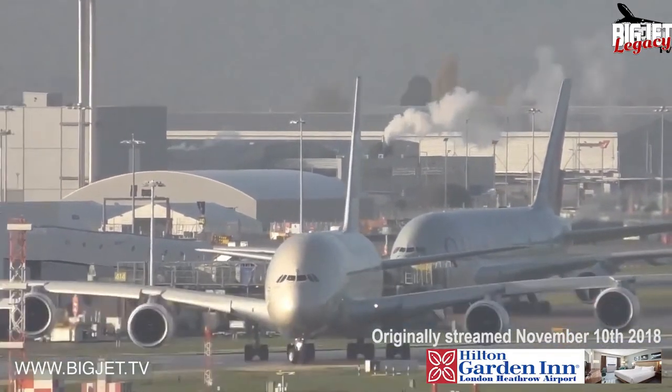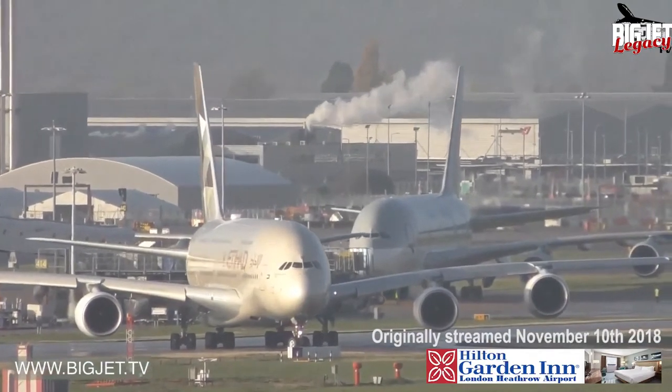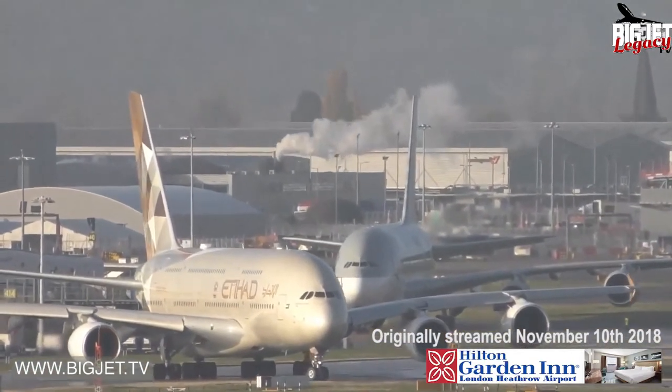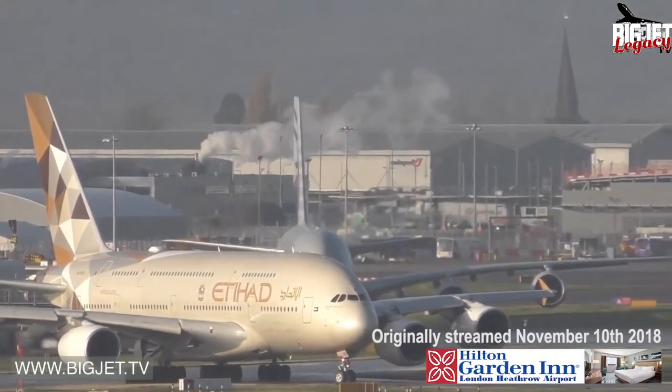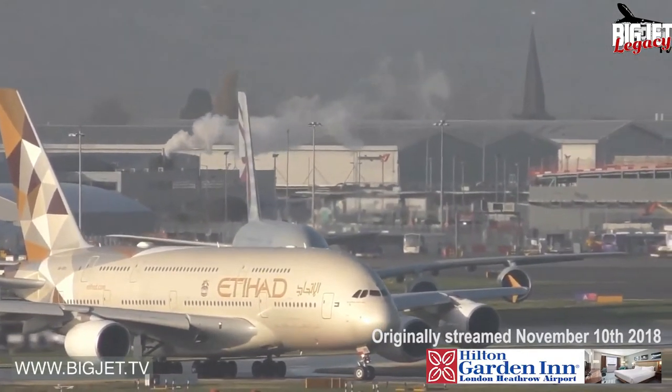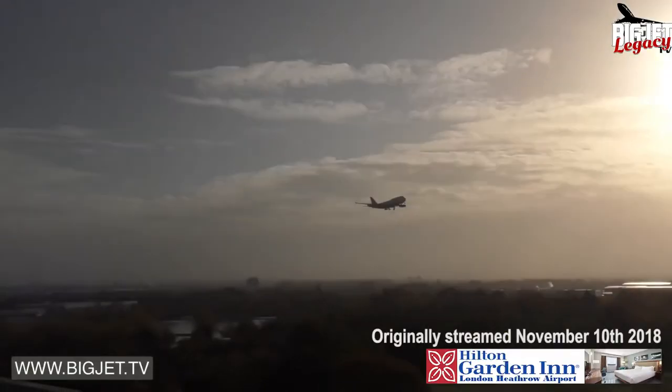So he'll cross the active. Looks like we've got double movement there, folks. Etihad and Qatar. Rob H, 747, BA inbound.